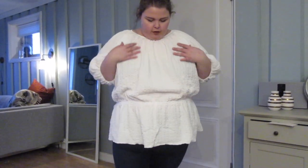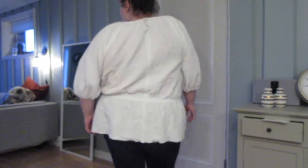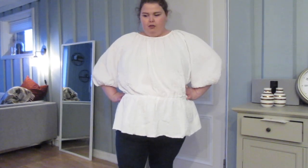This is the peasant top, with the crinkles. It's so comfortable. It's probably very nice to wear when it's hot outside. Again, it's a bit too short for me. But I'm very picky about that. So it's just something I have to work with myself. Like it fits otherwise. You could probably wear it with dark jeans. You don't see a lot with dark jeans, but it's comfortable. So yeah, it's very hard to find a top that is long enough for my stomach region.